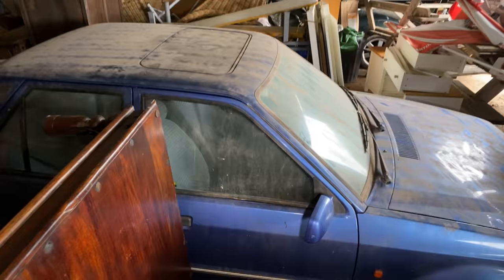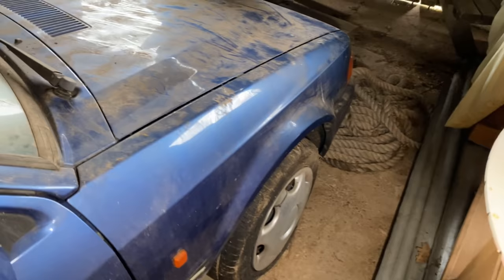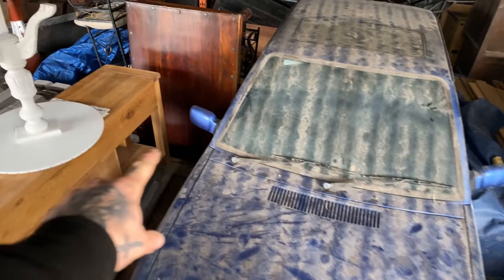I wonder if we can have a little peek inside this Escort. Right, I need to try and negotiate a way down, without breaking a leg, or an arm, or anything in here. I can't believe it. Right, I don't think I'm going to be able to open the door in the Escort because something is blocking it that side, and that table is actually blocking the driver's door too. So the only way I'm going to really look inside is if I clean the window off a little bit.